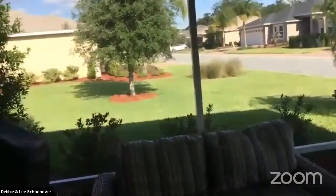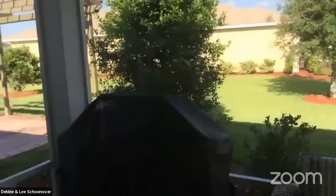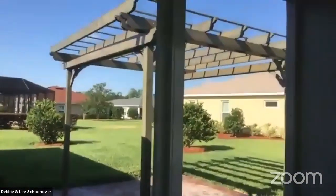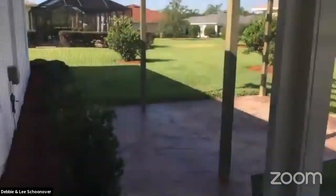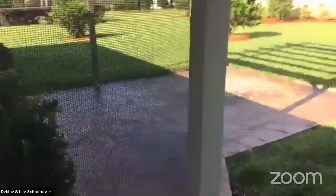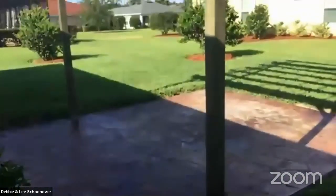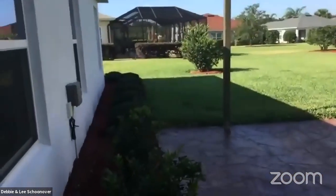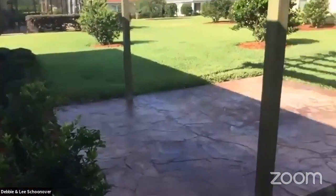So you've got a really pretty view back here. Even though there's a house back there, there's a lot of nice foliage. And then they put this pergola up here. And then I just finally did the, we were waiting on this to get done, the pavers on this. Actually, it's the stamped concrete. So it really is a very pretty house.